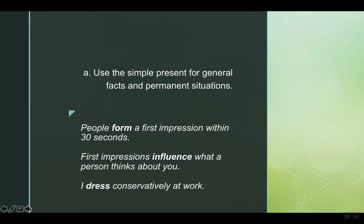Okay, we use the simple present for general facts and permanent situations. So we have: People form a first impression within 30 seconds. First impressions influence what a person thinks about you. I dress conservatively at work. Okay, these are generally again and again things that happen, things that often happen as a habit, always happen.